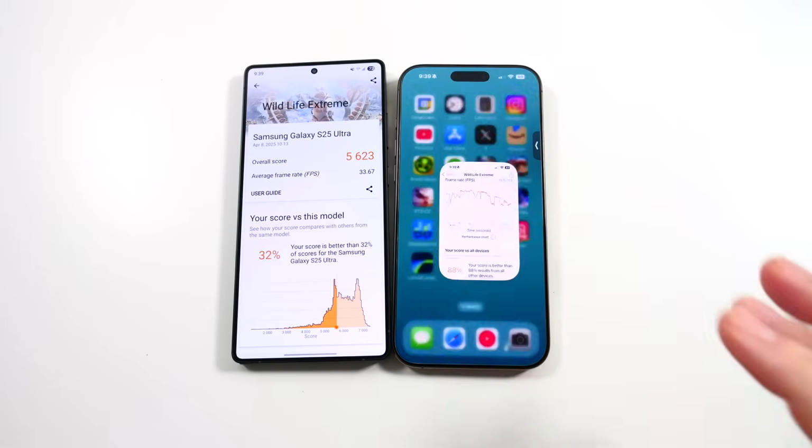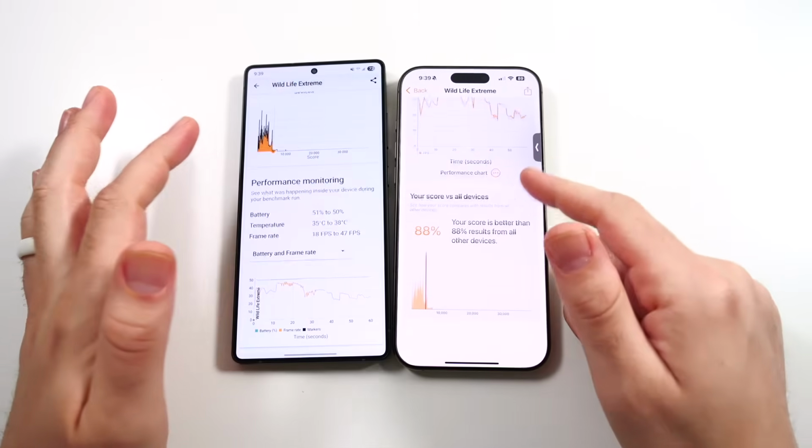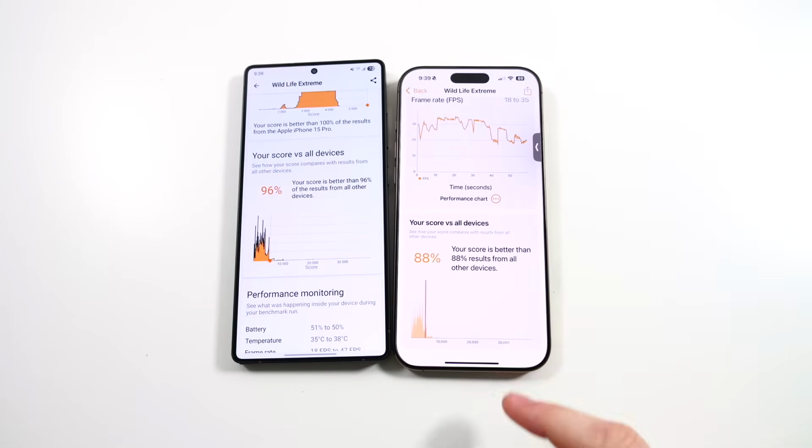Let's go to 3DMark, and you could see some of my recent results here. Also on April 8th, the Samsung S25 Ultra blew away the iPhone in this area, scoring better than 96% of devices versus 88% of devices.